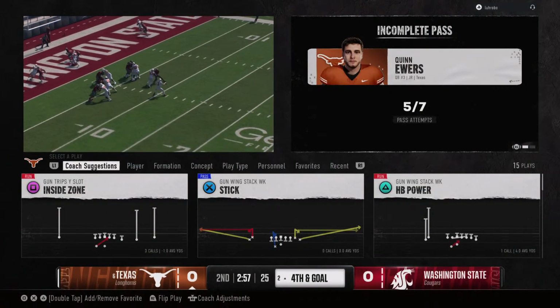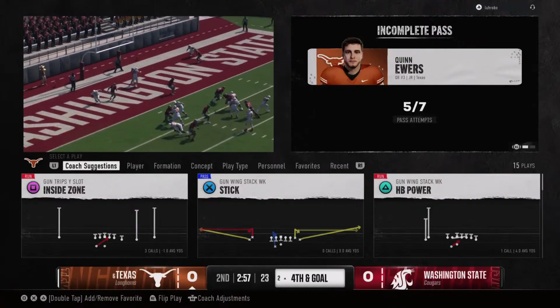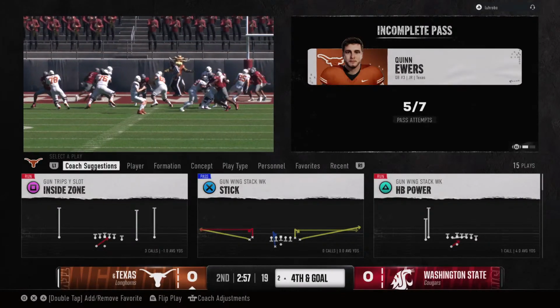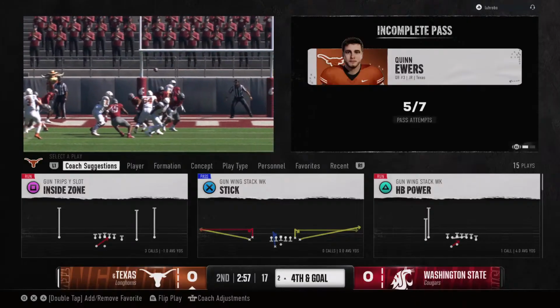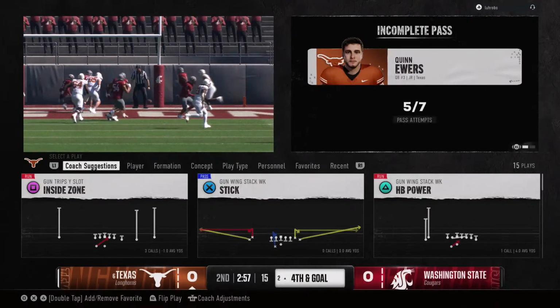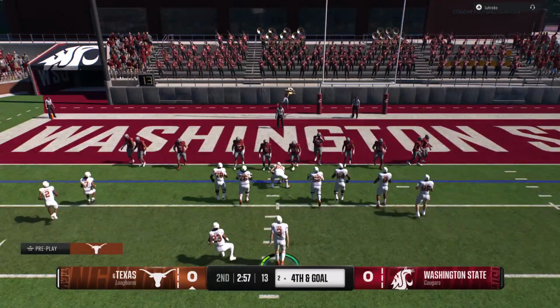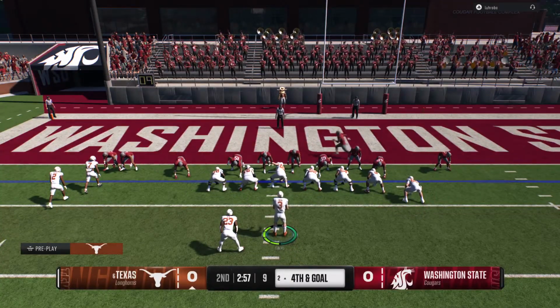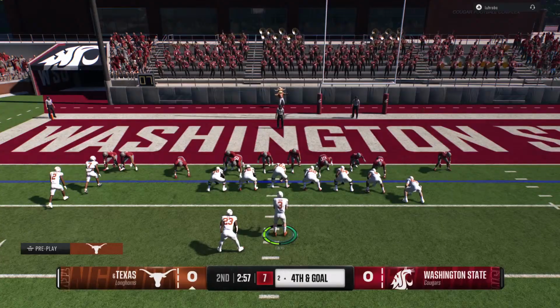3rd and short in college football today, you see so much more pass than you used to. The offense stays aggressive, and I think they stay aggressive because they know they're in field goal range. They got that 3 in their back pocket. This offense has moved into plus territory, and they want to keep the heat on. They'll go for it on 4th down.